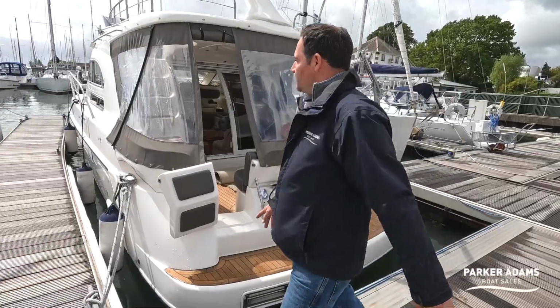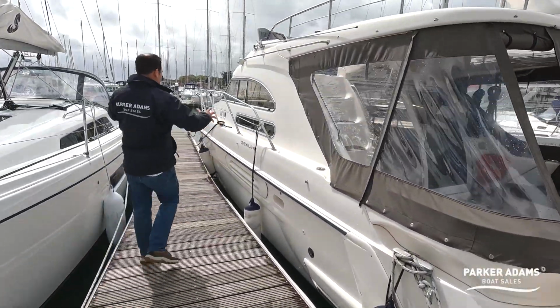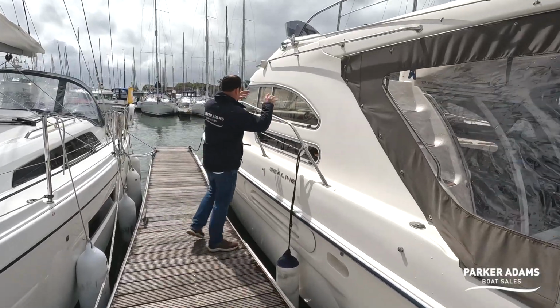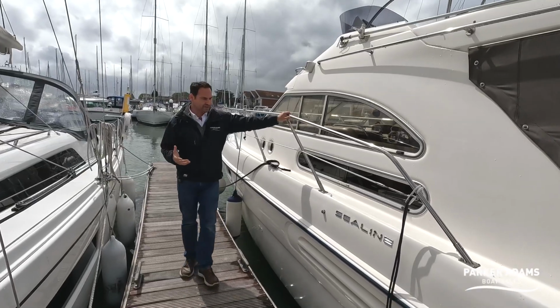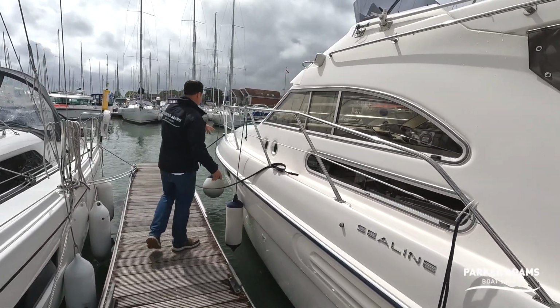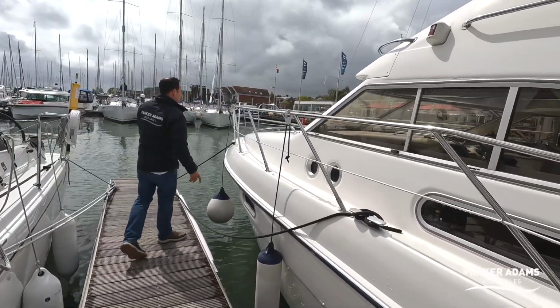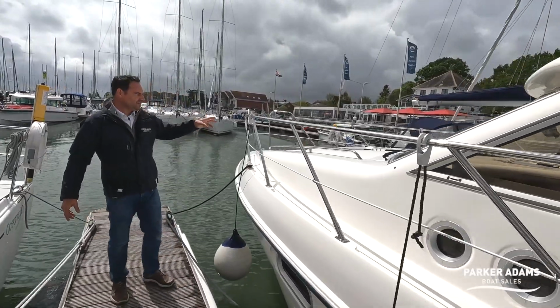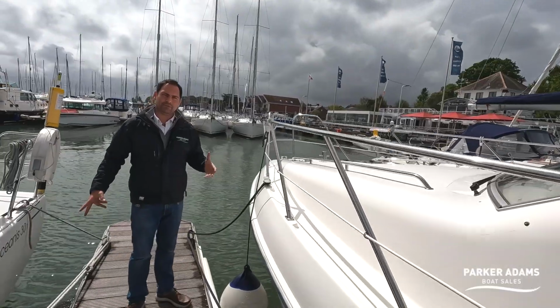In terms of the actual design of the boat, as we walk down, it's typical Sealine, so lots of guardrails, space, light. So Sealines really do have a great reputation for the light and spaciousness, and you can see why. There's light all the way around here, you've got portholes in the side, more portholes in the side here, and then on the top, some of these boats do come with bow cushions, and I'm not actually sure if this includes that or not, so I'll add that as an overlay.